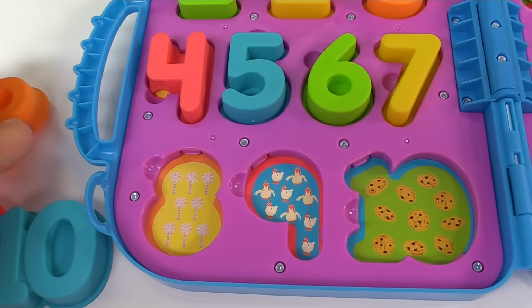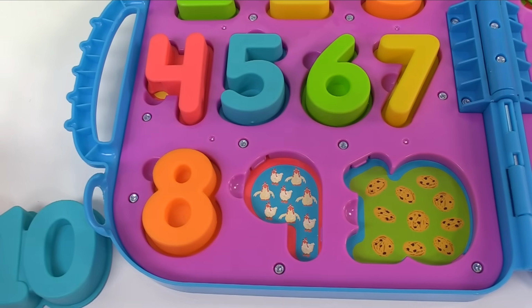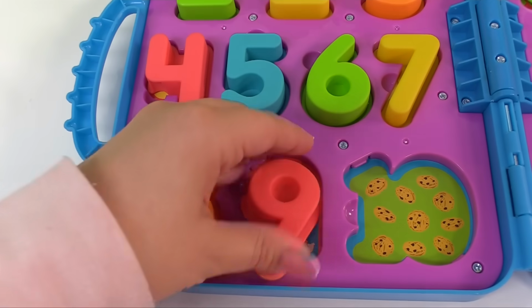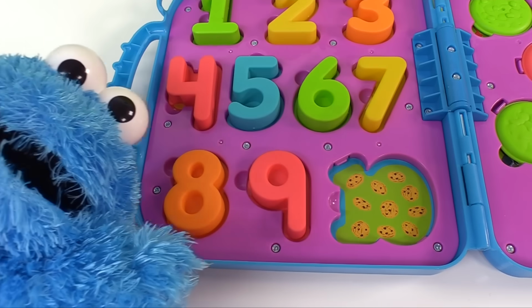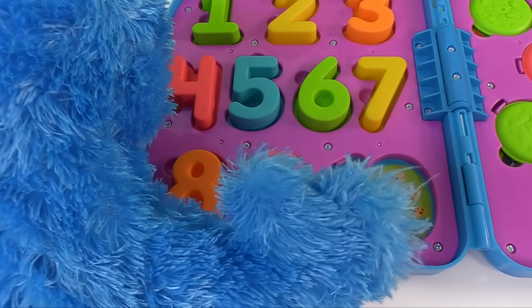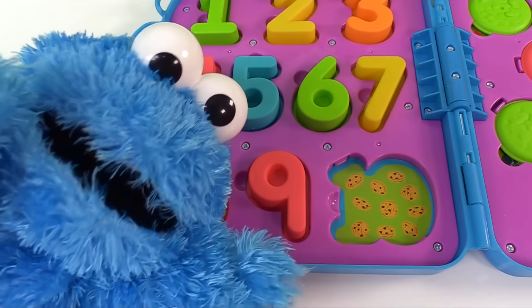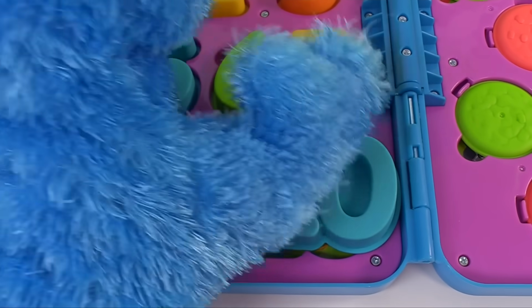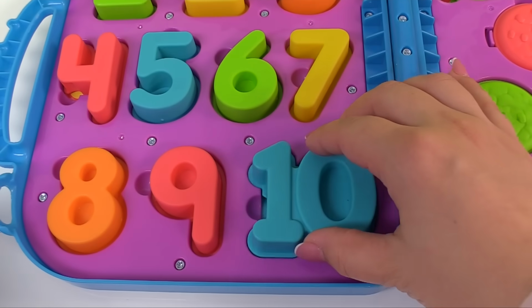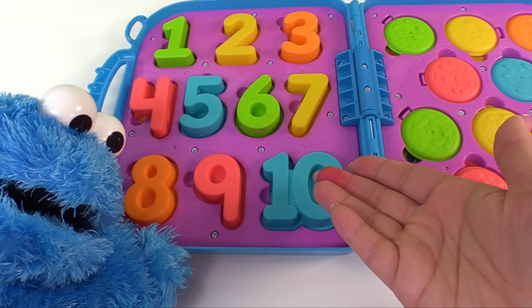And then, here's eight. Nine. Oh, me want to do it. Next is 10. Right, you got it, Cookie Monster. Yeah. Here you go, number 10, right here. Let's help Cookie Monster get the last number in. Now, can you count all the numbers, Cookie Monster?